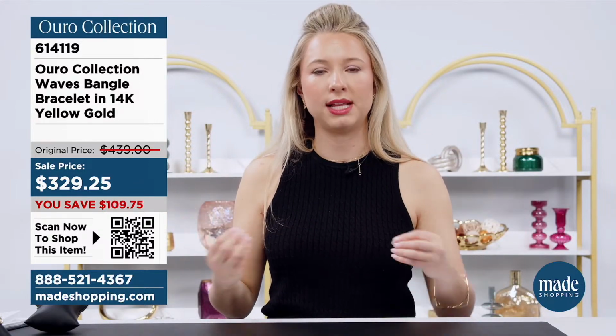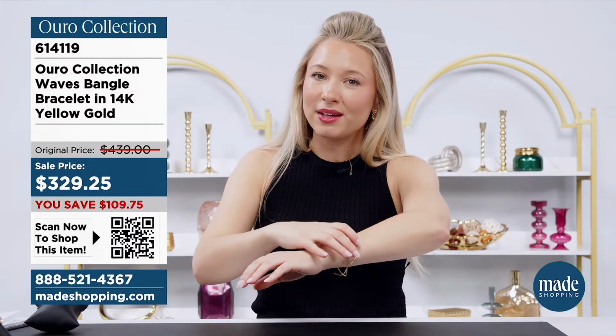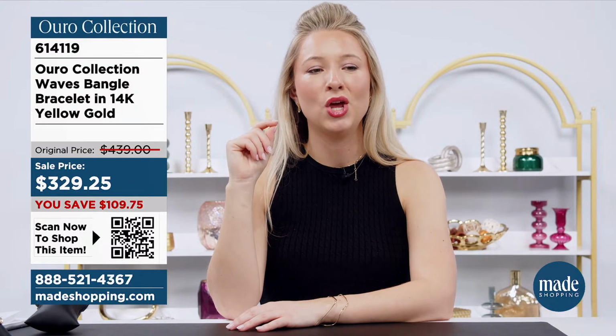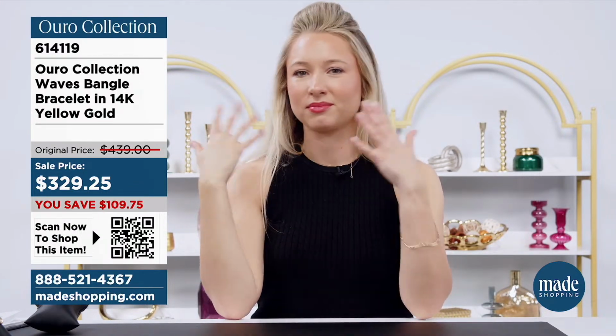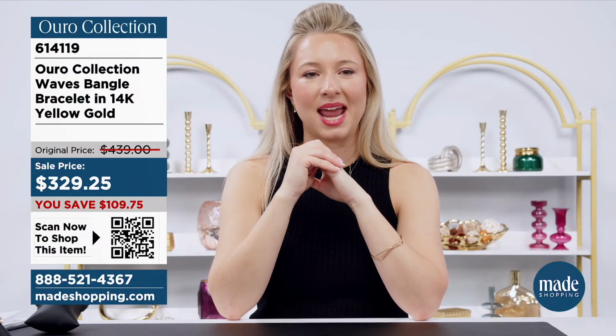And we're talking Oro collection, which is a lot of gold. We're seeing a lot of gold sprinkled in with hints of moissanite, with lab-grown diamonds. And right now we're styling pieces together because you need to understand how to wear the pieces as well. Not only how to wear them, but also you need to understand how to buy them too, because this is a fully shoppable live segment. So we have right now our telephone number, which is 888-521-4367, madeshopping.com. We've got our site. You can go to that and see everything going on right now, okay?